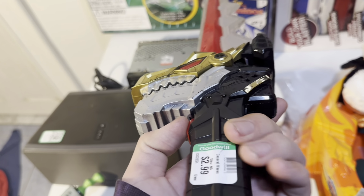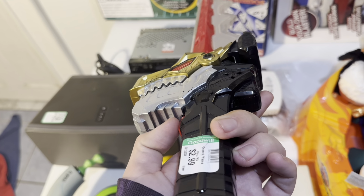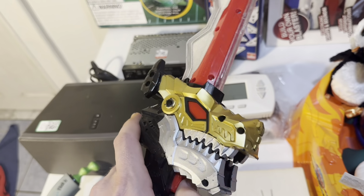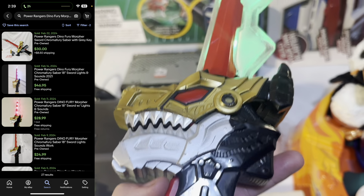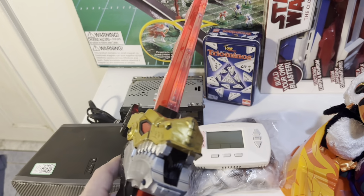This was only $2.99 at the regular Goodwill that's next to the bins. And this goes for about $30 shipping and handling. And it lights up and makes noises and all that stuff.